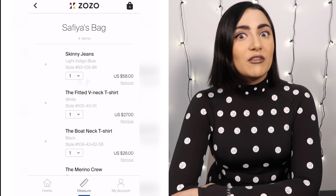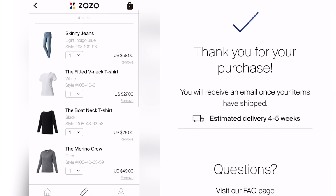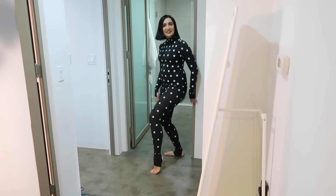Okay, so my items have been ordered, and it says that they're gonna take about a month to get here. So once they do arrive, we'll try them on and see how well Zozo did measuring my body. In the meantime, I'll be wearing this.